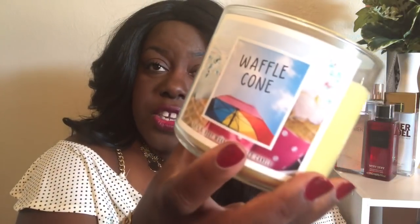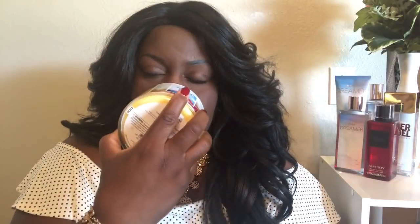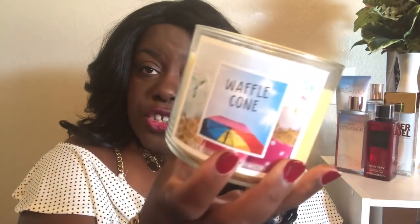Okay, now the last candle that I picked up is Waffle Cone. It is so cute. I have hauled this candle before, you guys. The wax color is beautiful. The picture is so fun and perfect for summer. But first I'll read the scent notes: sweet summer berries, golden waffle cone, and creamy vanilla.